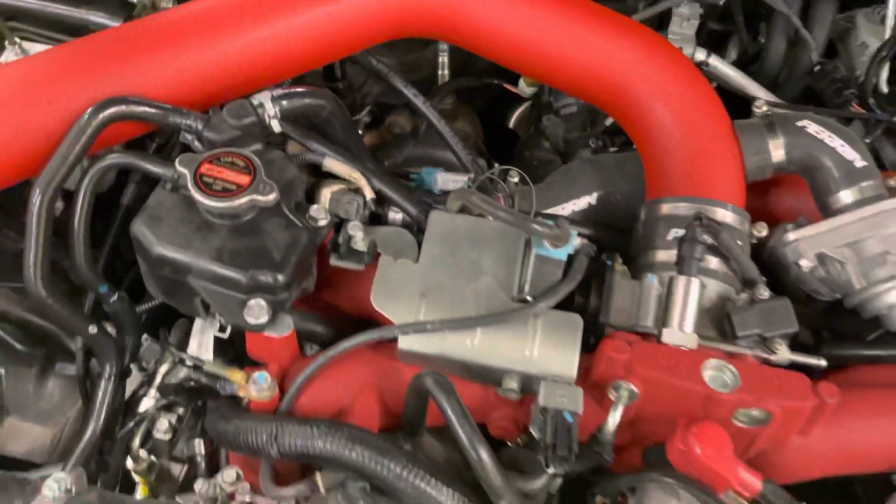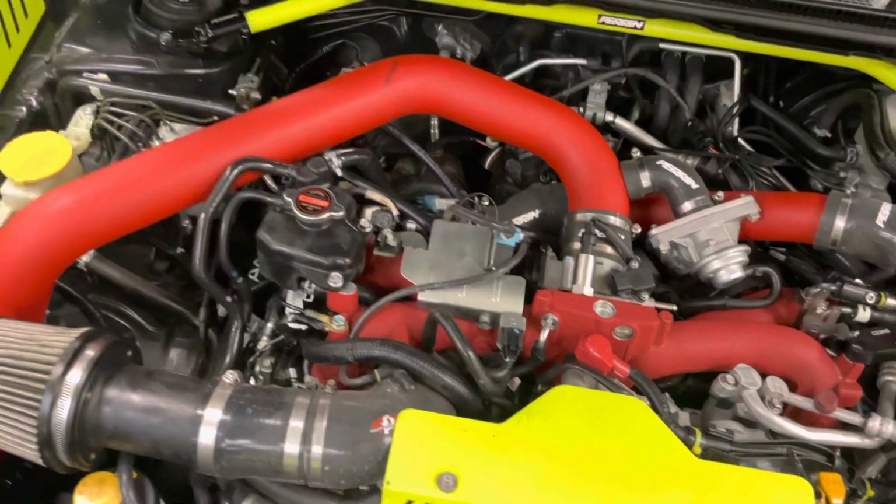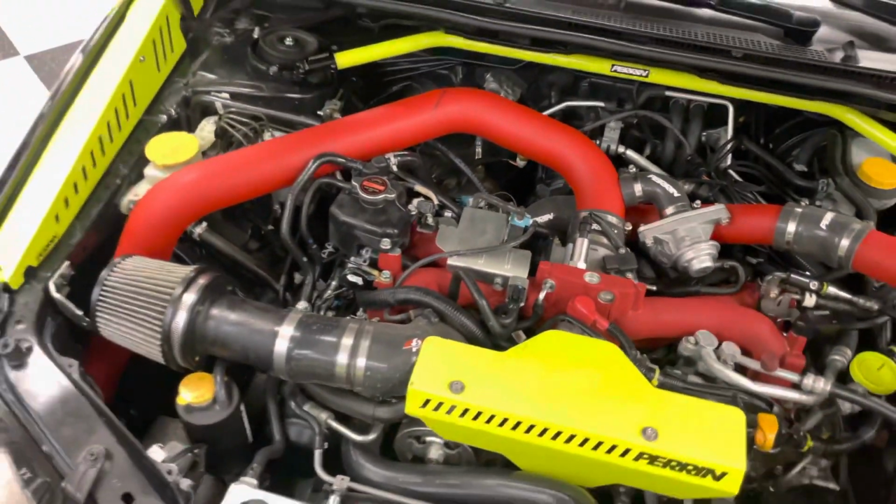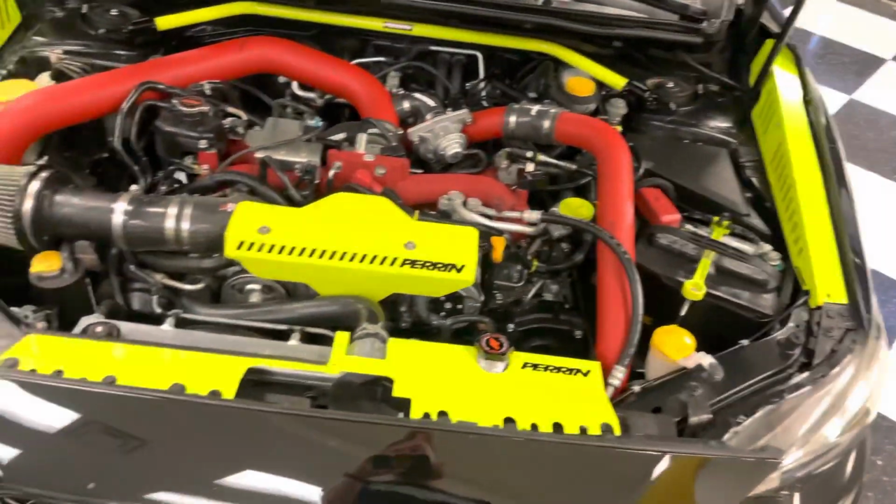Back to the turbo as well. It does have a Tial external wastegate, which is what I mentioned a little bit ago about the 10-pound spring. So when you are in boost, it's got an external dump. It screams. It sounds really cool.